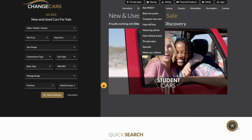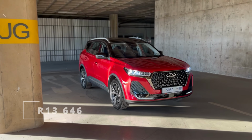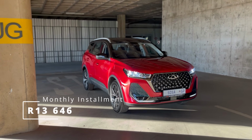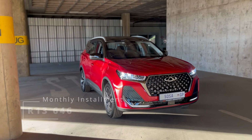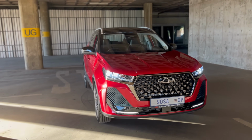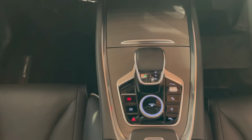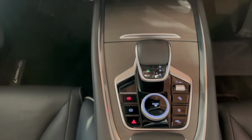And if you take this vehicle over a period of 5 years, which is 60 months, at an interest rate of 12.25%, with no deposit, no balloon payment, none of that stuff, you're looking at paying 13,600 Rand, calculated through the Change Cars financial calculator. So you can go play around with that financial calculator and see what you need to do to afford this vehicle. The closest competitor to this vehicle that I can think of is your likes of your Haval H6.